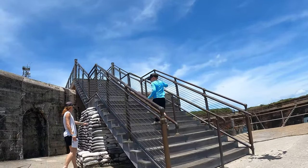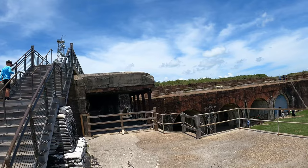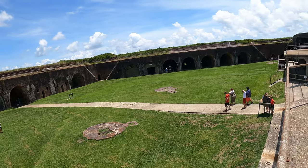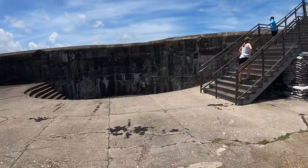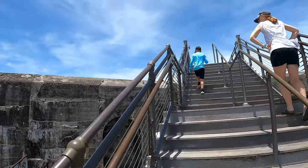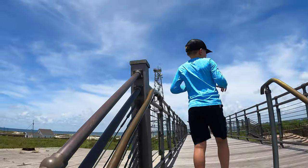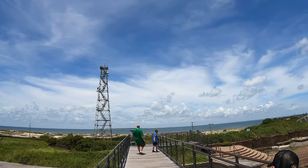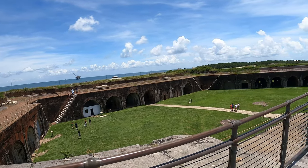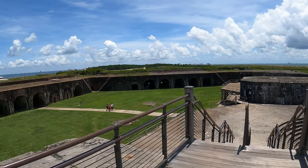This is cool. All right, about to overlook the entire central area of the fort. Let's do it. These stairs are held up by sandbags. Very cool. Getting up higher, to the very top. Ooh, careful. Some of them boards are loose. All right, back at the top. There's so much to see here. It's amazing.